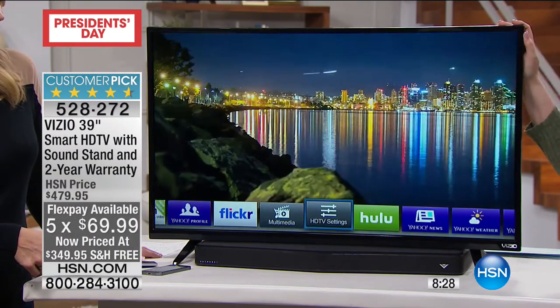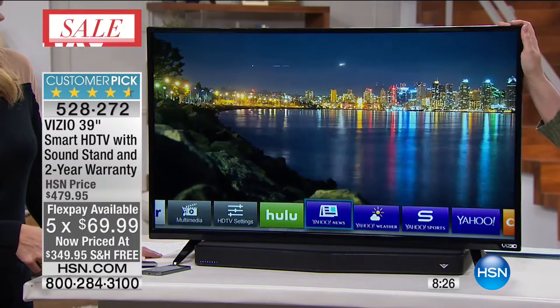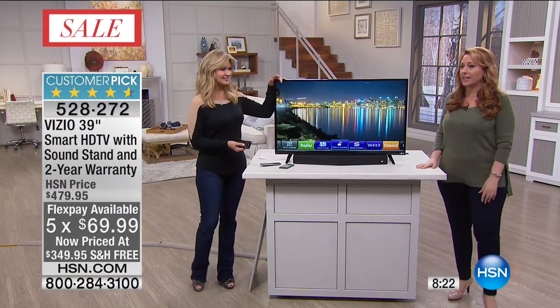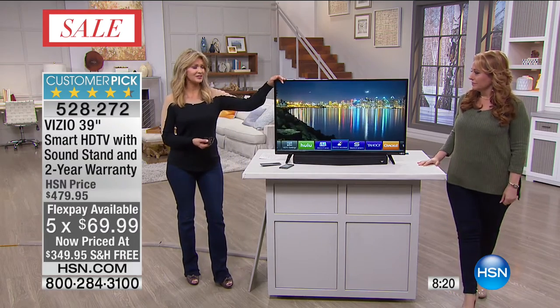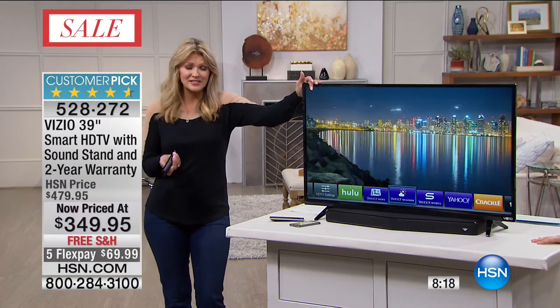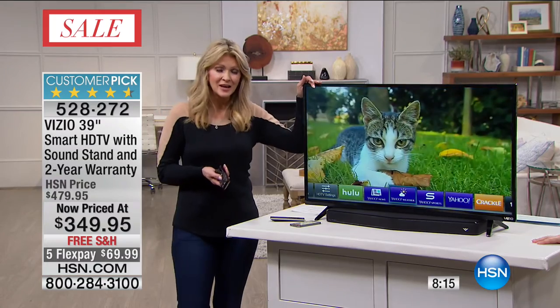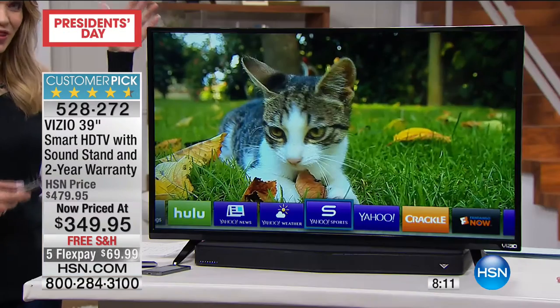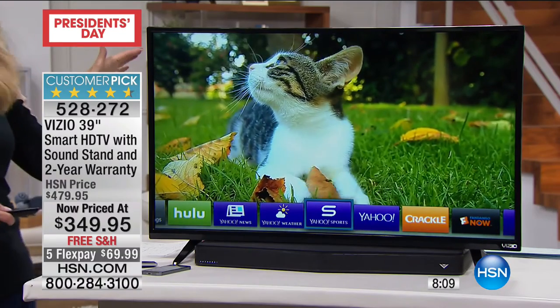And Rob, I didn't do the math on that, but that's like $25 a month or something like that. It's even less money. And it's a smart TV. Think about the last time you heard of a smart TV for less than $1,000, let alone less than $500, let alone in a 39-inch size, and it's Vizio name brand.